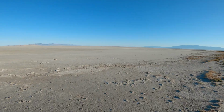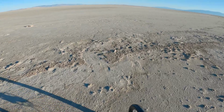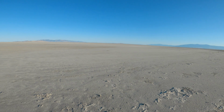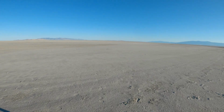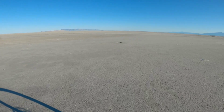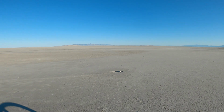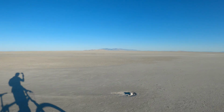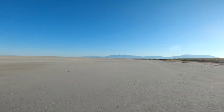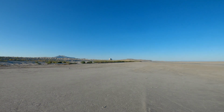Well, it's pretty soft already right here. See the footprints. Okay, not bad so far. There's the causeway.